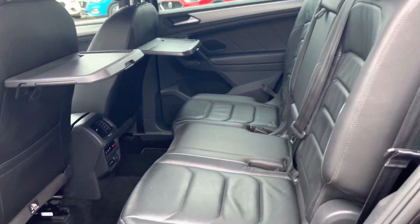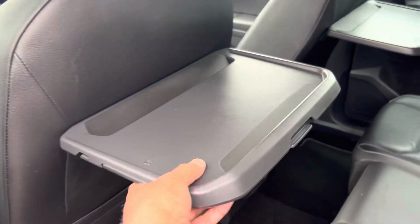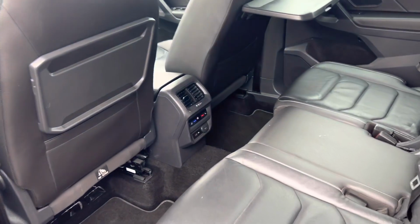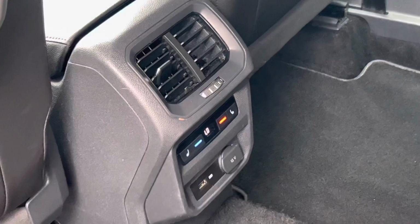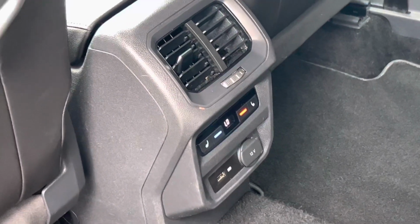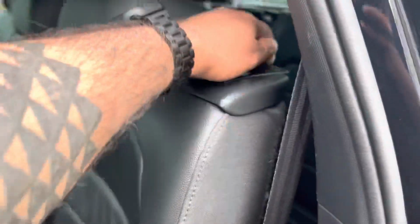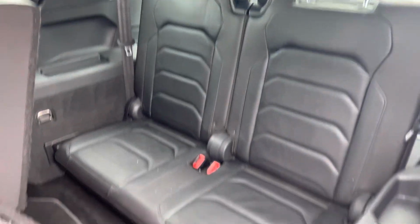Real lovely leather interior. It's a 7-seater as well. You do have these platforms for your kids. You got rear climate control along with the USB, and there are heated seats as well. All 4 automatic windows. You do have rear seats. It's a 7-seater like I said, which is nice. Show you the boot space on this car.